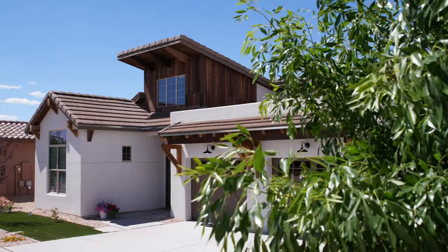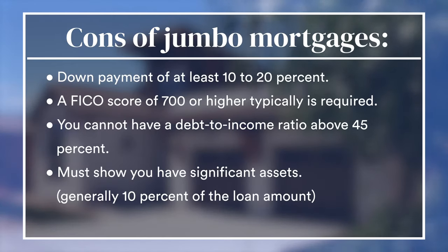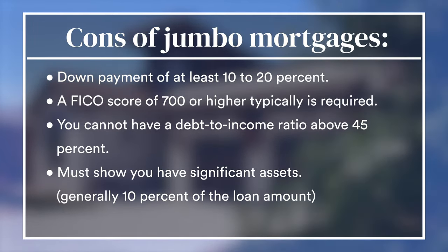You're also going to need really good credit. We're talking about at least 660 in pretty much every case. In a lot of cases, you're going to have to be over 700 in terms of your credit score. Your debt to income ratio is going to have to be less than 45%. And you're going to have to show significant assets in cash in order to even qualify.